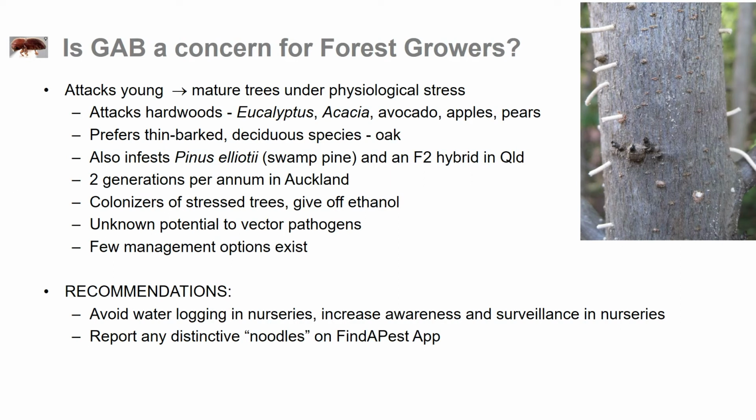So how much of a concern is GAB for forest growers? Well, GAB attacks any trees from very young to mature trees, but particularly those under physiological stress. Luckily, it's not a known pest of Pinus radiata or Douglas fir. It prefers hardwoods, especially thin-barked deciduous species, including eucalyptus, but also acacia, avocados, apples, pears, and species such as oak. It has a wide host range. We can confirm GAB also infests swamp pine, Pinus elliottii, the freshly cut logs, and F2 hybrids with the tropical species Pinus caribaea that were growing in Queensland. This does make us a bit nervous.